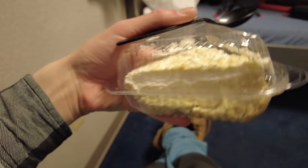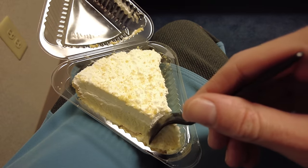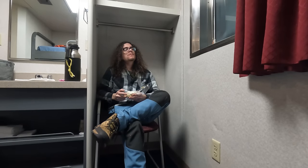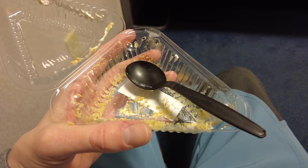Banana cream pie. It actually looks amazing.